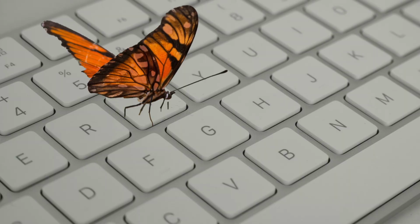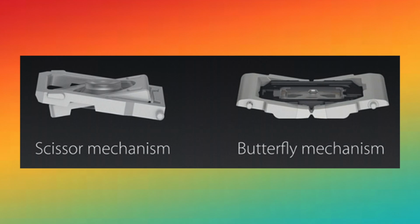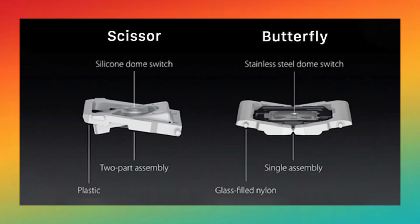We're now coming back to 2015, and we're going to talk about the butterfly keyboard. Now, the butterfly keyboard was a new mechanism of keyboard that appeared with the 2015 MacBooks. The main difference was because they wanted to get the MacBook to be thinner and lighter than ever, they used a V shape on the mechanism. Basically, under the keyboard there was a V, and that's how it worked. Now, with the scissor mechanism, they had an X shape.